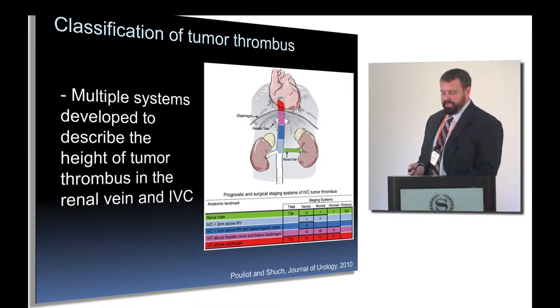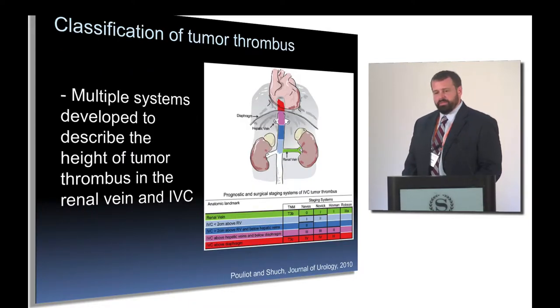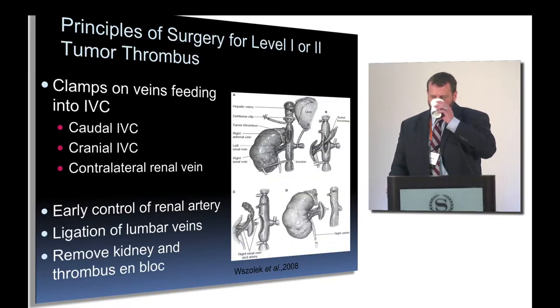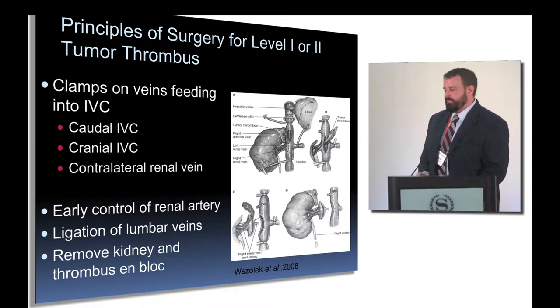So there's a lot of different classification systems for how high the tumor thrombus goes. Most commonly, we use the Neves system. For patients with level 1 or level 2 thrombus, we basically place clamps on all the inflows and all the outflows, then make an incision in the inferior vena cava and pull it out. Sometimes we have to resect an area. Sometimes we have to graft an area if we've removed too much of the IVC.